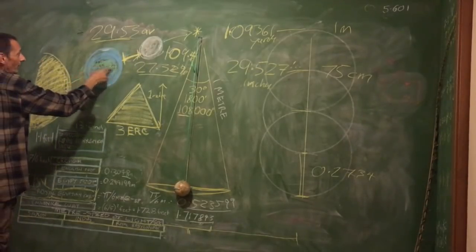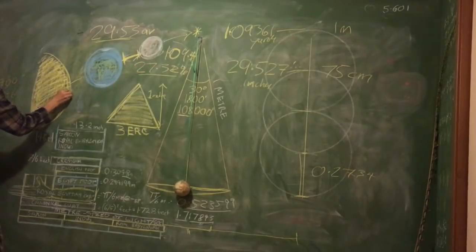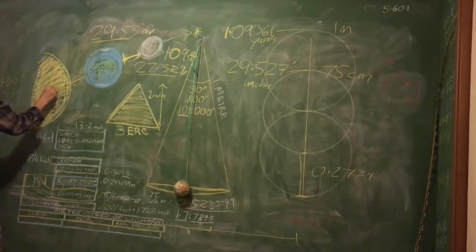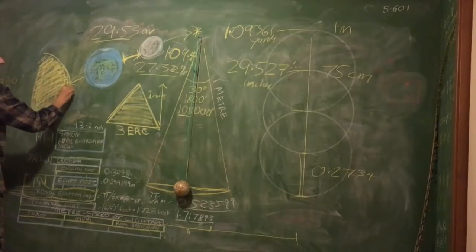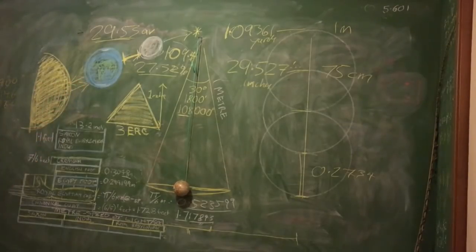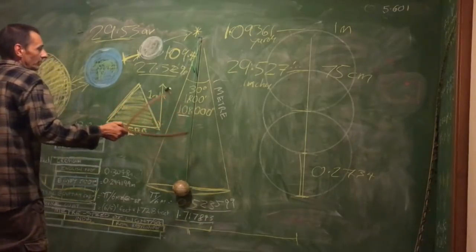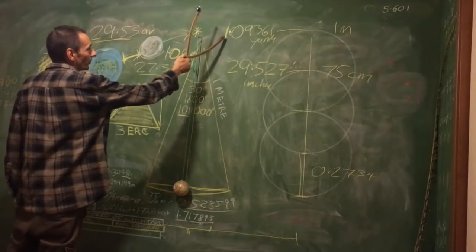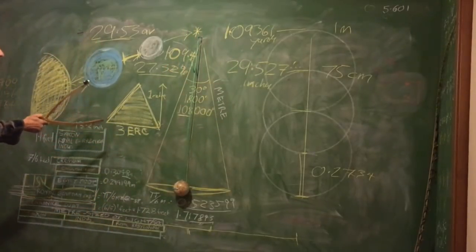If I multiply the diameter of the Earth by that same number, I get the diameter of the sun. If I multiply the diameter of the sun by that same number, I get the distance from the sun to the Earth. Well, you could go on, now 27.3, 29.53, 1.903, just 2 orders of magnitude greater.